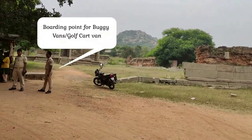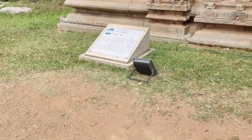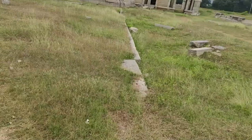And then we just walked along the path, which takes you to other attractions like the Virupaksha Temple, Narasimha Temple, Kodandarama Temple, then of course the Achyutaraya Temple. And then also to the coracle and boat ride across the Tunga River. Then last but not the least, the Matanga Hill.